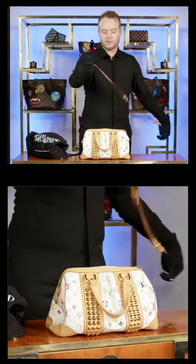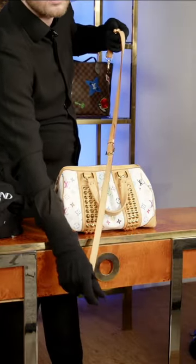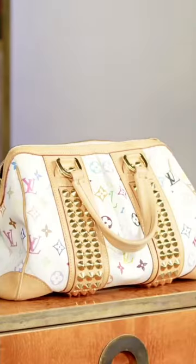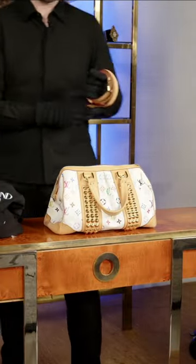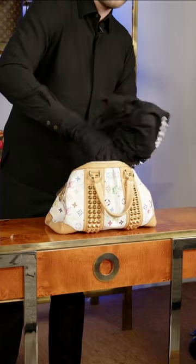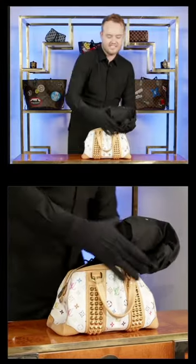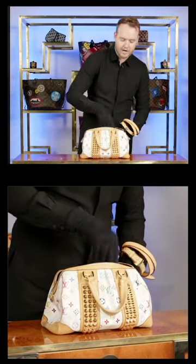It is an adjustable shoulder strap with three different lengths. Amazing piece. We're gonna lay the shoulder strap on top this time around. You know, I like to give you guys a little different experiences on how to do it when it comes to storing your bags properly.